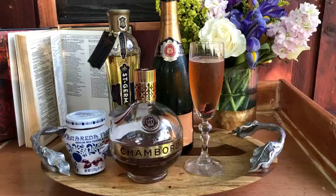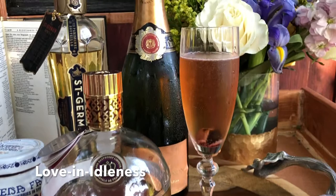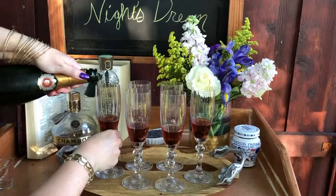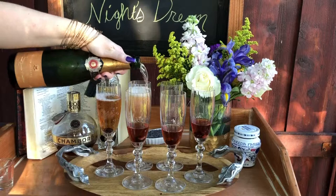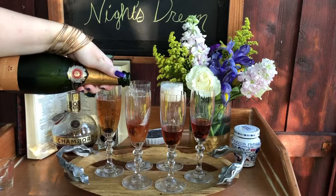For the cocktail, I served Love in Idleness. This is Chambord liqueur, elderflower liqueur, champagne, and an Amarena cherry. It's the prettiest color and hardly even tastes like alcohol. I really wanted an elderflower cocktail for Midsummer because that seemed like such a good fairy ingredient. I named this drink after the flower that Puck uses as a sort of love potion on the Athenians. Fitting for a cocktail, don't you think?